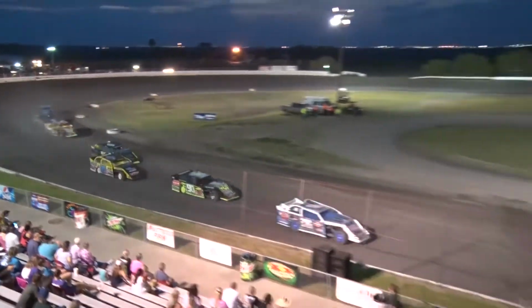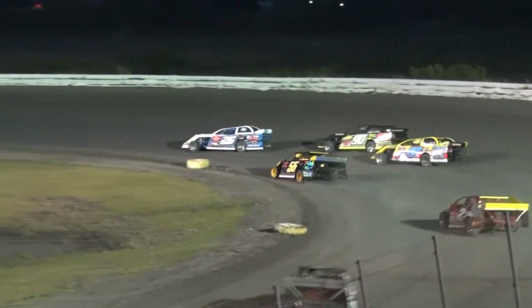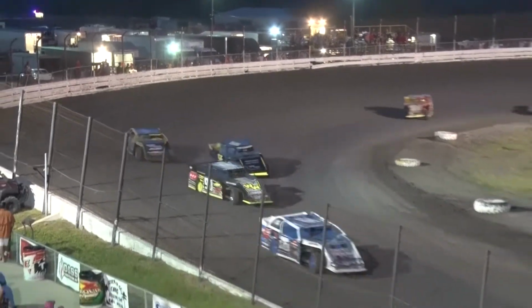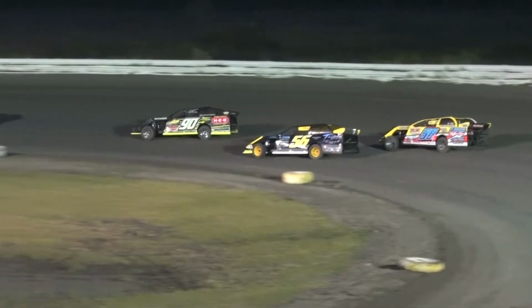We are back on the throttle and back underway, and Brock Bowen looking to the inside of Hunter Flanagan off of turn number four. Bowen to the bottom of the racetrack, going to try to make it a run for the third position. A good run. The car sticks and grips real nice off the bottom of turn number two. Bowen and Flanagan door to door into turn number three. Flanagan that time pushing wide through the corners, and Bowen going to take the position. Brock Bowen up to third in the Innovative Racing chassis.